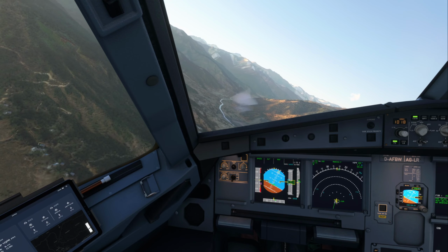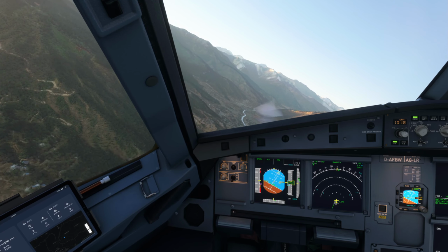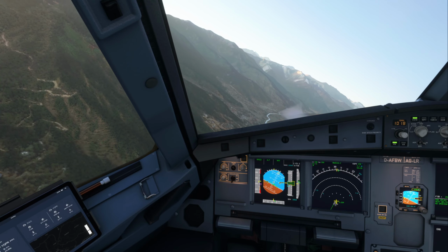We're going to put the flaps full, put the gear down. So there's flaps full, gear down.